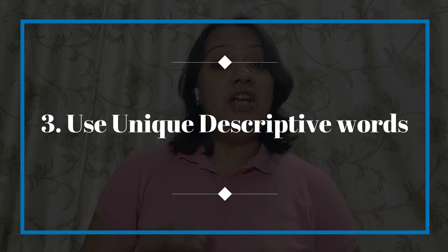What is the third feature? The third feature is try to use a lot of unique descriptive words, adjectives. You must have observed that all the cue cards either begin with describe a, or talk about. What does this mean? This means that they want you to describe. The more descriptive words you use, the more effective your performance happens in the speaking exam.